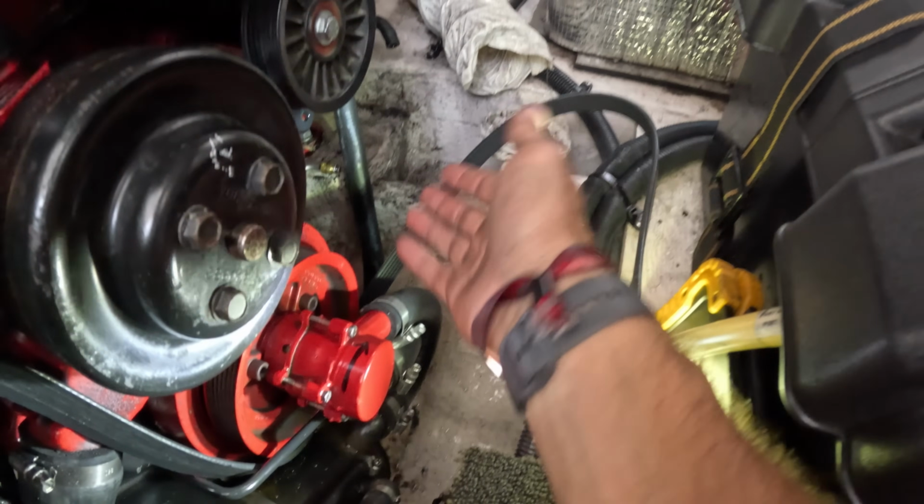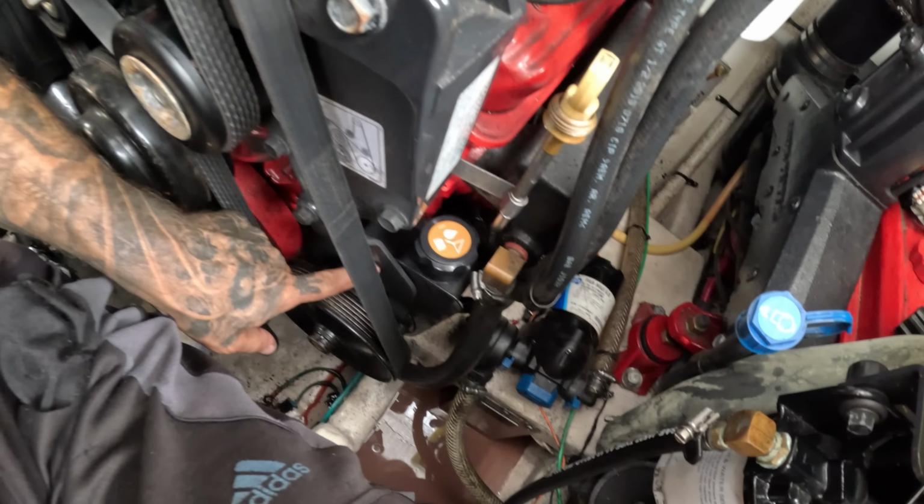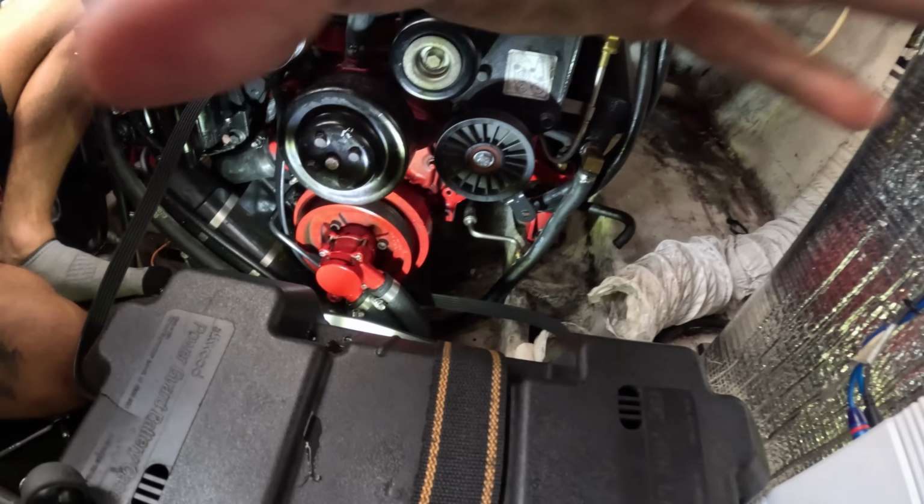Apparently you just do not need the power steering pump on this side. It was just a closed loop, did nothing, confirmed. This is the one that does all the steering. Now I gotta swap this hose one last time.